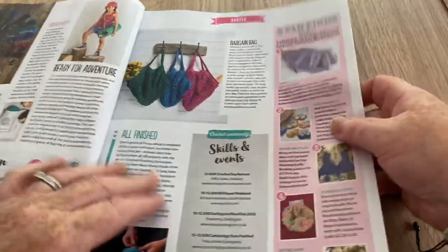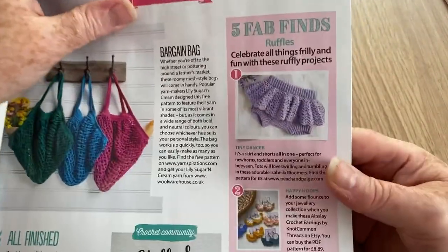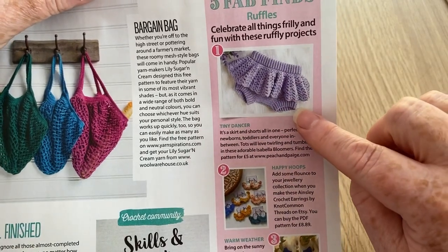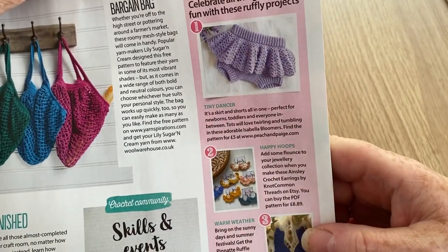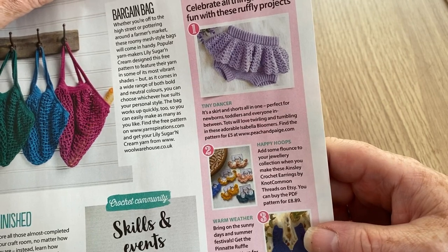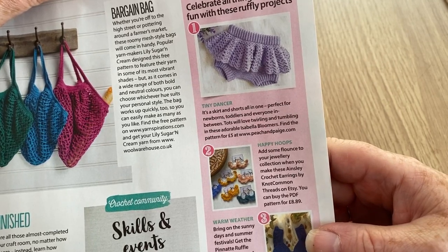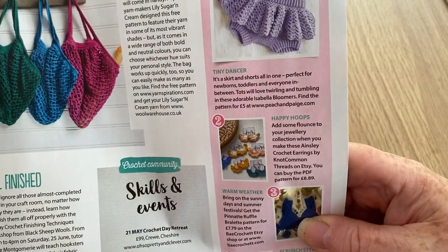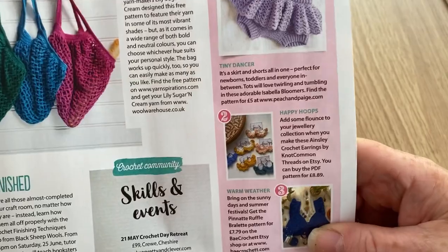Five fab finds. What have we found? Let's have a look. Tiny Dancer. Oh, look at that. Oh, that is cute. I have to say, that is quite cute. Find the pattern for £5 at peachandpage.com. I'm not really focusing too well today.